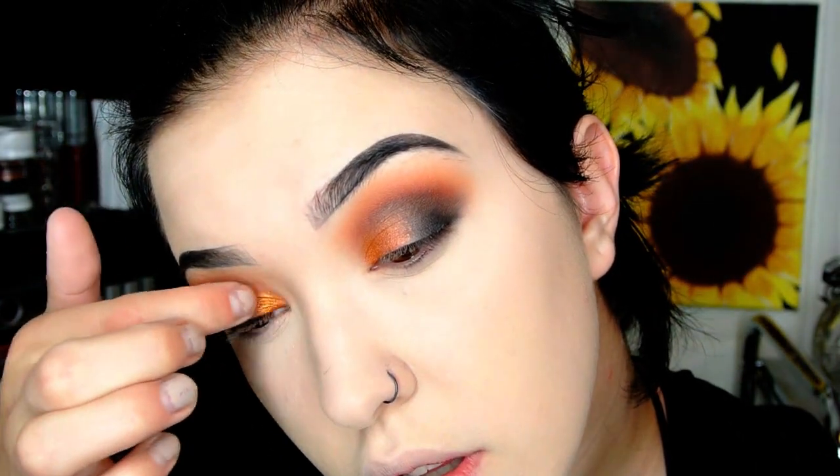So I'm just applying that all over, and then I'm taking a little bit more Fortune Teller, which is that gold, and popping it right on the center of my lid and blending it into my lid because I just wanted that little inner corner pop.